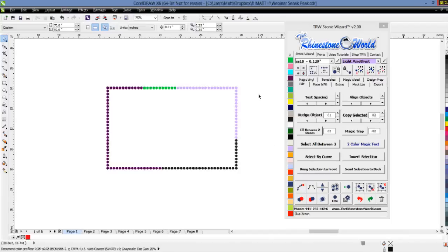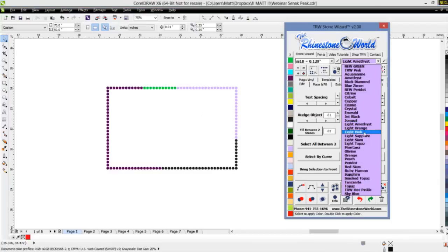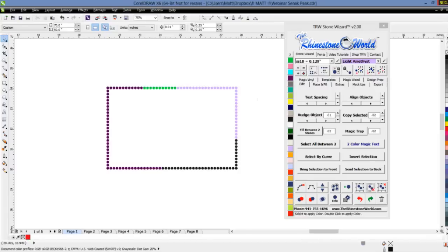Not only that, there's some programs where you can import or bring in different color palettes from different companies for their stone colors. We wanted to try and take it to the next level, and you don't have to worry about importing in somebody's color palettes. You can make your own perfect rhinestone color palette to whatever you want. Any color you want, any shading you want. You can change it around, change the name, do anything. So watch how I can do this. So we got light amethyst.